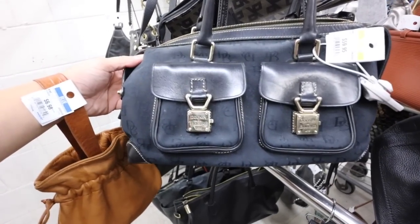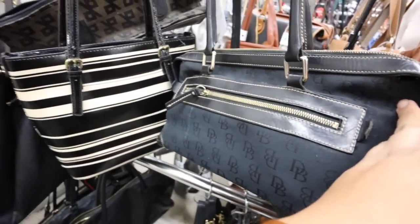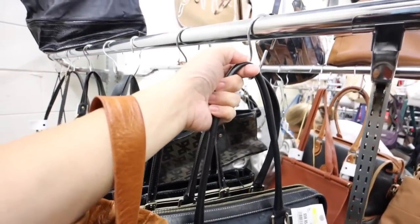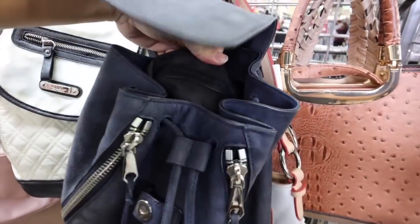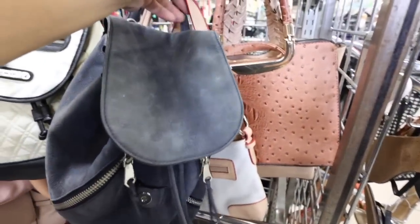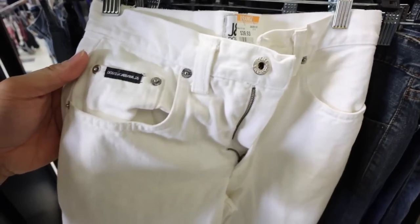There's this Dooney and Burke, but it's 50. It's a good style though. I kind of like it. Oh, the handle is broken. Oh, you guys, I found a Rebecca Minkoff backpack. Nice, $20. I like that.